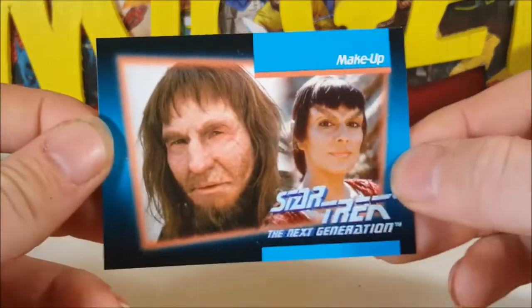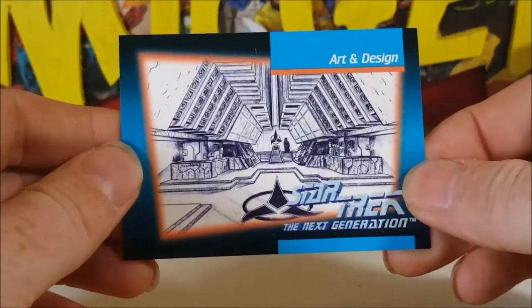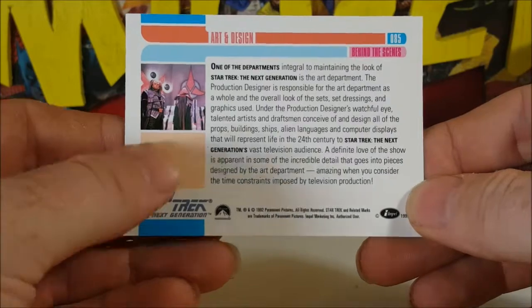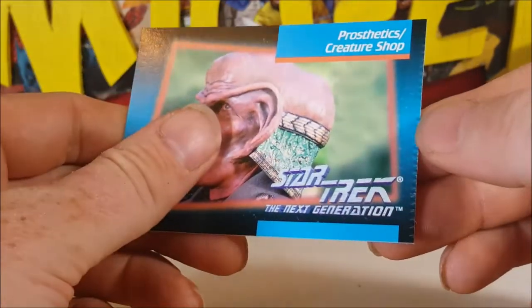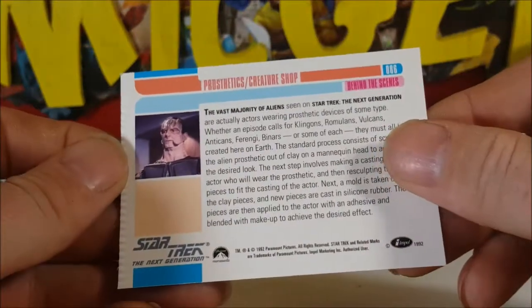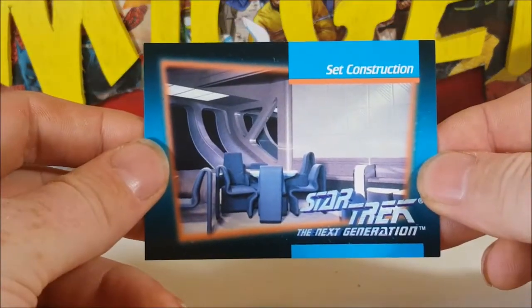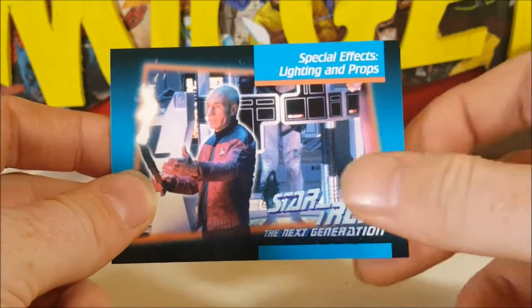Makeup, some behind the scenes stuff, wardrobe, art and design. Prosthetics and creature shop. Oh, it looks like that's a miscut. Interesting. Set construction. Special effects, lighting, and props. I want that captain's jacket that Picard's wearing. Pretty expensive though.